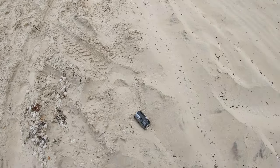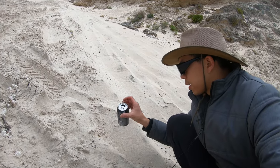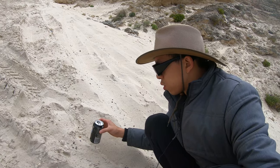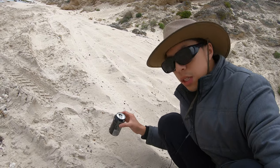Seriously guys, make sure you pack up your rubbish when you go camping. It is really not cool. If you want the beaches or campsites to stay open, make sure you pick all this out.